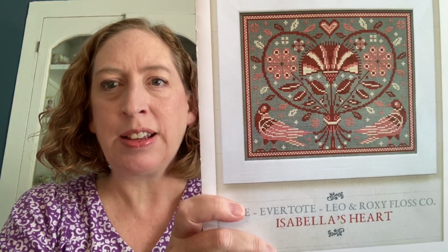I have two finishes to show you. So the first is Isabella's Heart. This is by Modern Folk Embroidery. Just an absolutely gorgeous pattern by Jacob. I really enjoyed stitching this. And here is my finish.